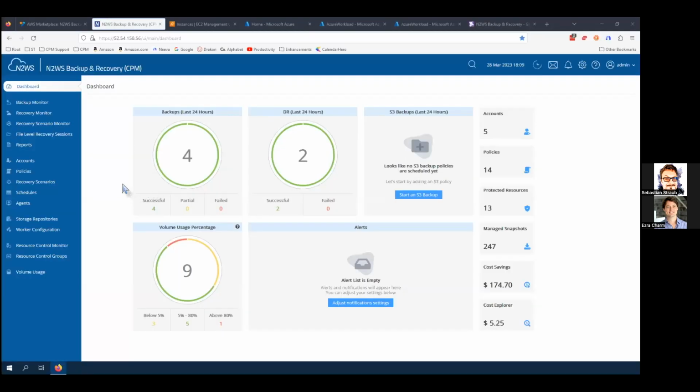So first off, this is the N2WS backup and recovery console. If you're not familiar with us, we are a cloud-native backup solution which allows you to create backups using cloud-native methods, completely agentless, just creating snapshots. The first thing you're always going to see is the dashboard. It tells you anything that happened as far as disaster recovery backups, archives, and also a lot of other information as far as how much other backups are going to cost me and how much money you can save.